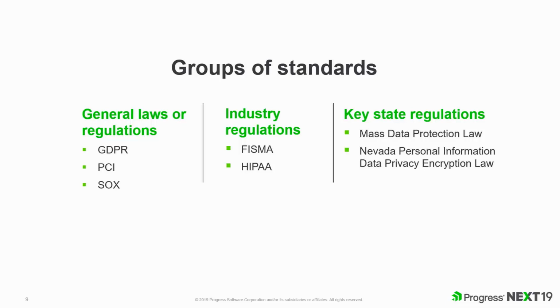The second one is PCI. This is for credit cards and financial information when you have to do transactions. In the beginning, I think this was actually part of the industry regulations back in the beginning of 2000, but after that everyone started to take payments with credit cards, so they moved it more towards the general laws and regulations. The last example from this group is SOX, and that's concerned with public companies and how they deal with financial information, how they disclose it, and it protects against companies making mistakes in their financial information. And we have many examples here. I just gave you a few of them.